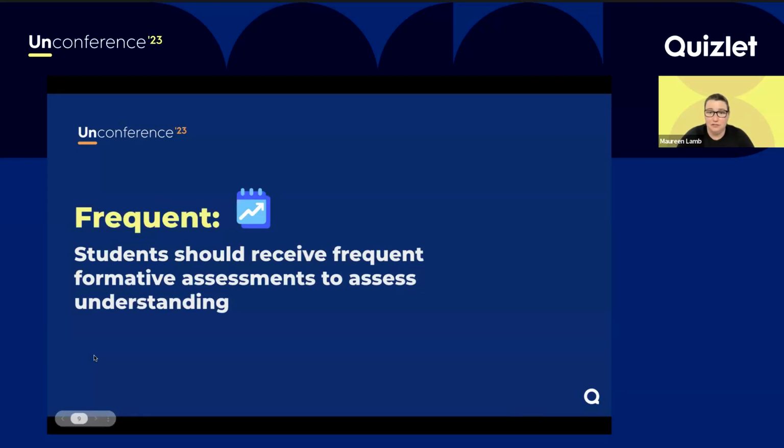Assessment should be something that's frequent, but not necessarily graded. I know when I say frequent assessment, it can be challenging because grading takes a long time and giving that much feedback to students can take a long time. But making sure that students are familiar with their assessment, as well as having frequent assessments so they know what that feels like, is really great. You do not have to grade every assessment. However, if students can receive feedback, that's great.